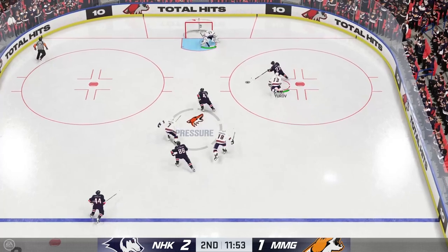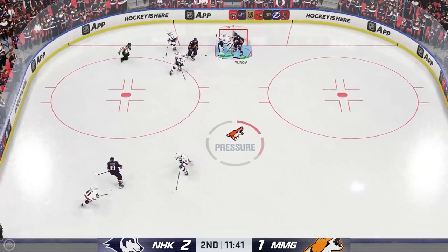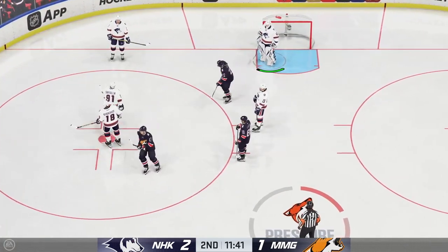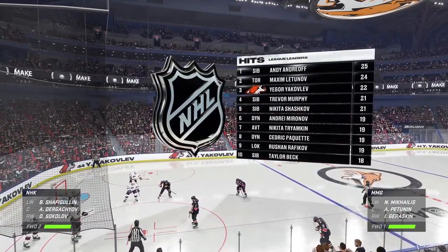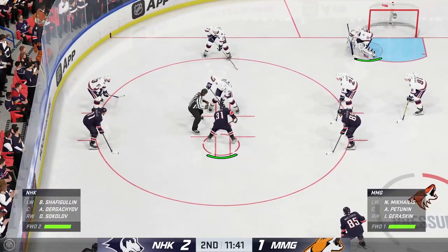Magnitogorsk moving it into the offensive end. Nice save from point blank range. I really like this save, James, because he challenges the shooter who's all alone in the slot area. He turns aside a real dangerous opportunity. Magnitogorsk trailing at the midway mark of this one, but it's not for a lack of scoring chances. All sorts of shots, just no finish.